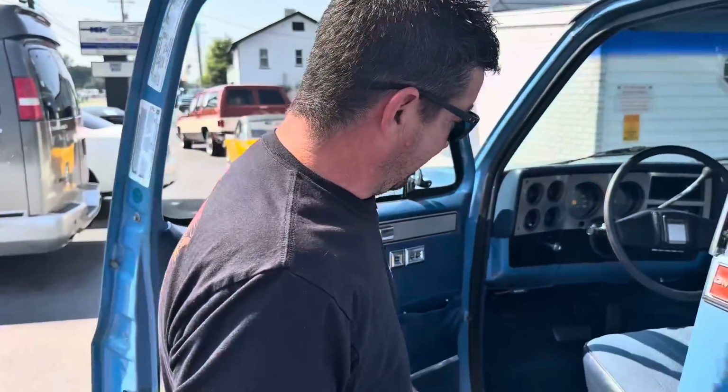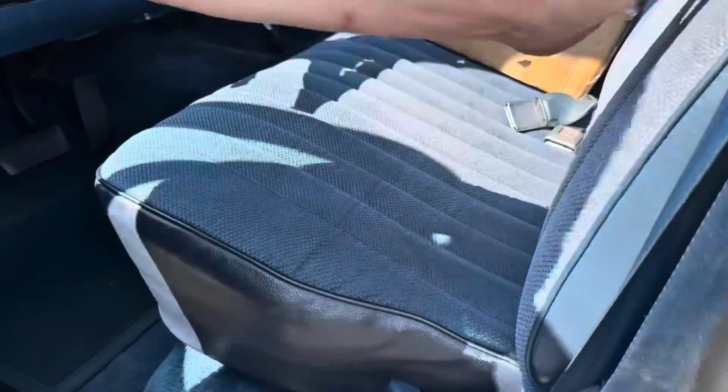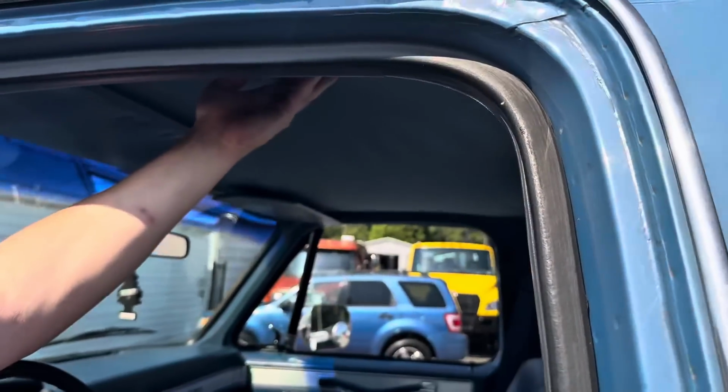But the seat's nice and crisp. Still has nice shine to it. The carpet also, nice shine. Still has the cardboard behind the back seat that's not all tore up. It's not all bent down. Speakers in the back. Headliner's got some sag.